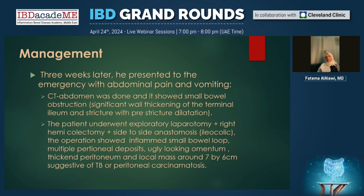So we ordered the CT, and there was a small bowel obstruction, significant wall thickening of the terminal ileum, and stricture with pre-stricture dilatation. So we consulted surgery, and he was taken for emergency laparotomy. He underwent right hemicolectomy, side-to-side ileocolic anastomosis, and intraoperatively, the surgeon said he had to go and do a cancer protocol because it looked so bad.